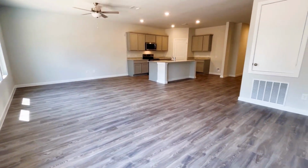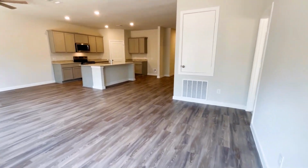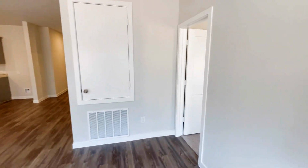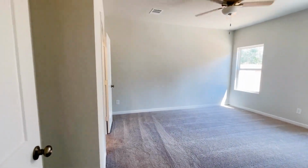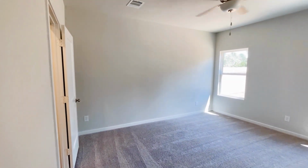And then one thing I didn't note too, on that kitchen island, you got plenty of space there for some bar stools too. So it kind of extends your dining space over there into that kitchen on that big oversized countertop. So kind of nice there.